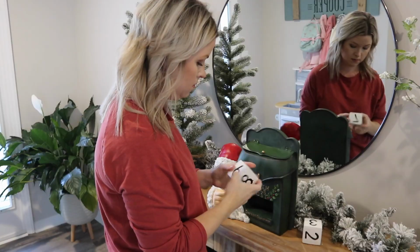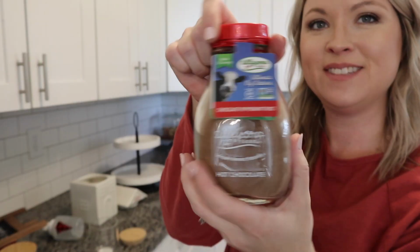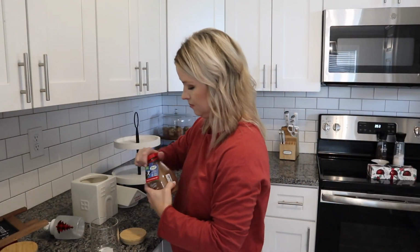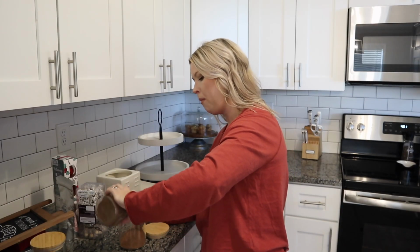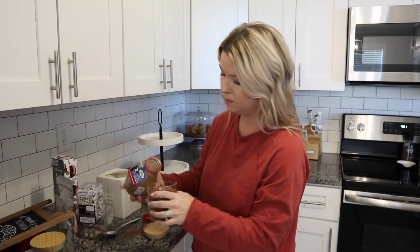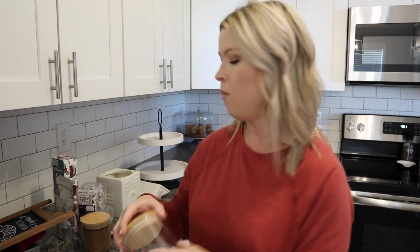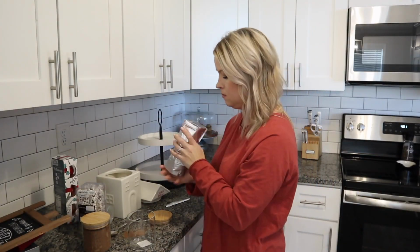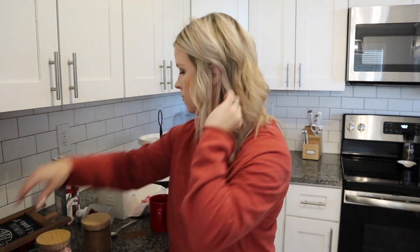So now I am doing my little tiered tray. I went to Marshall's to get some things to fill this up. They have a really great selection of different marshmallows and hot cocoas and little stir sticks and things to go in hot chocolate. And my kids love this each year, and it's something we really use. It's not something that just sits there. We actually use this.